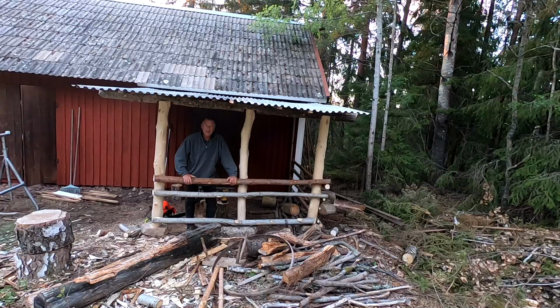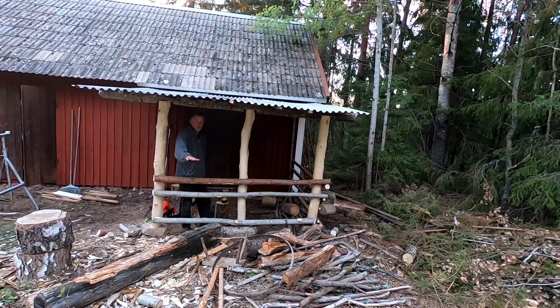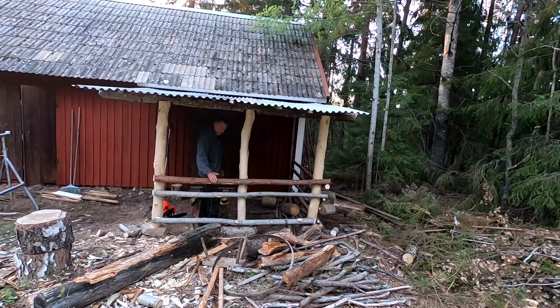Welcome to the Wild West. All you need is just to tie up your horse here. Or maybe just a small pony. But it's been a productive day in spite of a lot of rain. I moved this from over there and cut this down.